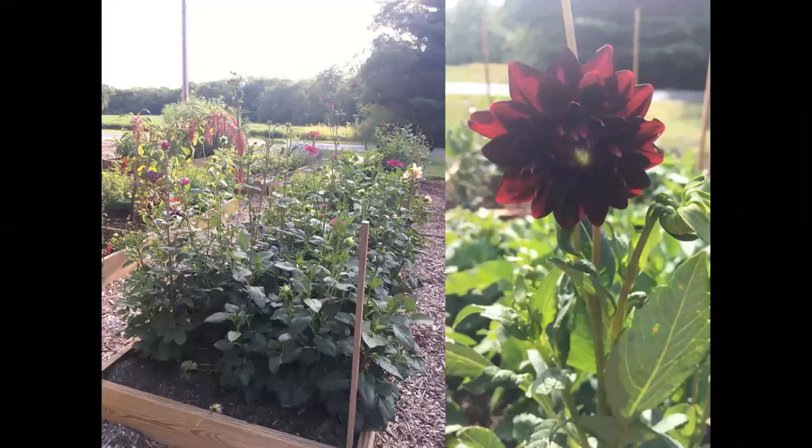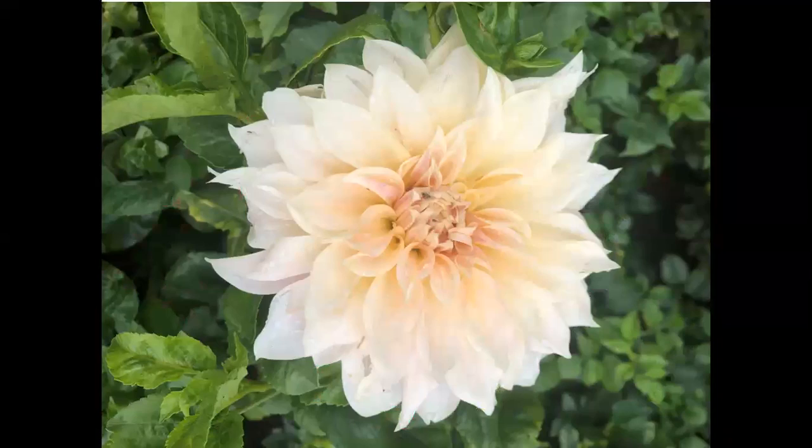Okay. Like I mentioned, the staking, that's another reason I like the raised beds, is I can just put my stakes around the outside and start adding string around the edges and just corral those dahlias in.